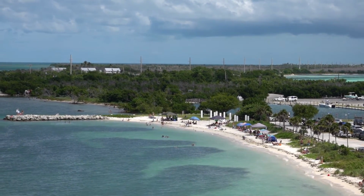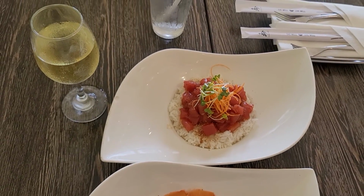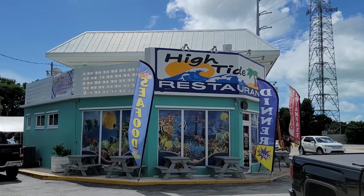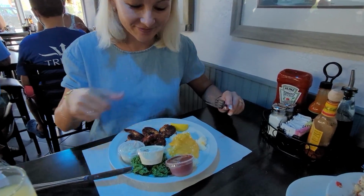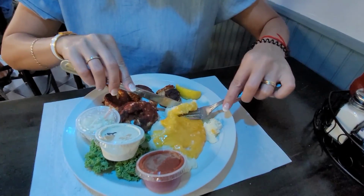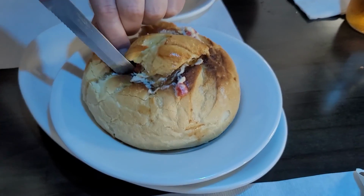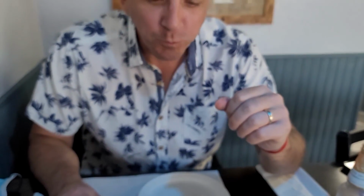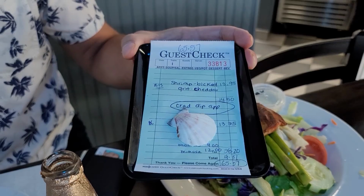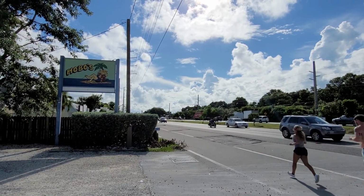And of course we had to check out a few local spots for lunch and dinner, mainly closer to our home base in Key Largo. For seafood, we very much enjoyed the old corner diner, High Tide. Great blackened shrimp and grits, classic, and their crab dip is simply the best. I don't know why, but a simple seashell that held a check down just felt like such a lovely little touch.